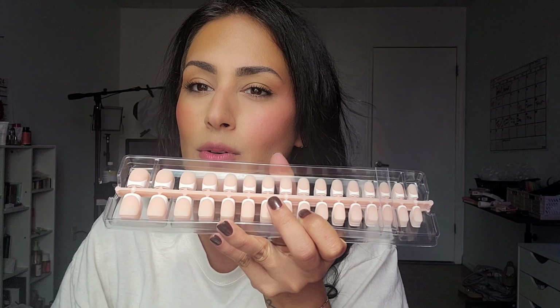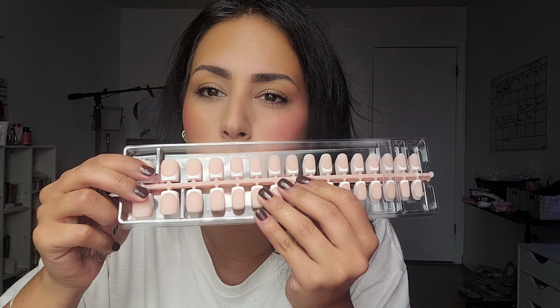I went with, I think, the tan nude. I think this one's the tan nude. I thought this shade would probably work best for me and look pretty natural. I already have the gel on, so I won't be doing these now, but you're getting 5 little sets like this, and then you just get to figure out what shape fits you best, and then you glue it. Let me show you guys the glue real quick.